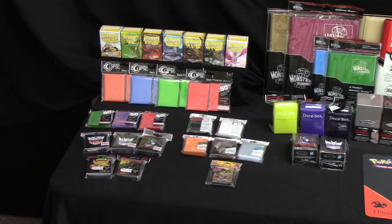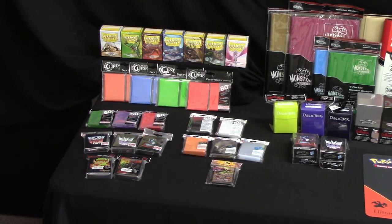We'll see Dragon Shields up in the very top in those nice, neat boxes. Those are the Cadillac of card sleeves. They're very high quality and they're very nice. They feel great to shuffle with, a variety of different finishes and colors and sizes even.